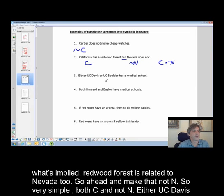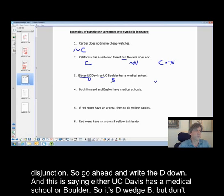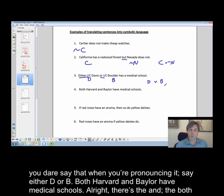Okay? Either UC Davis or UC Boulder has a medical school. So we'll go UC Davis will be like a D and UC Boulder will be a B. Now we have an either or, so this is a disjunction. So go ahead and write the V down, and this is saying either UC Davis has a medical school or Boulder. So it's D wedge B, but don't you dare say that when you're pronouncing it. Say either D or B.